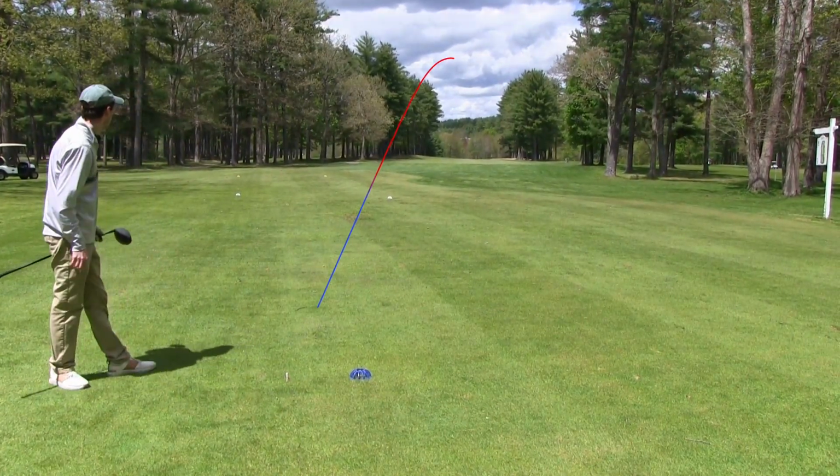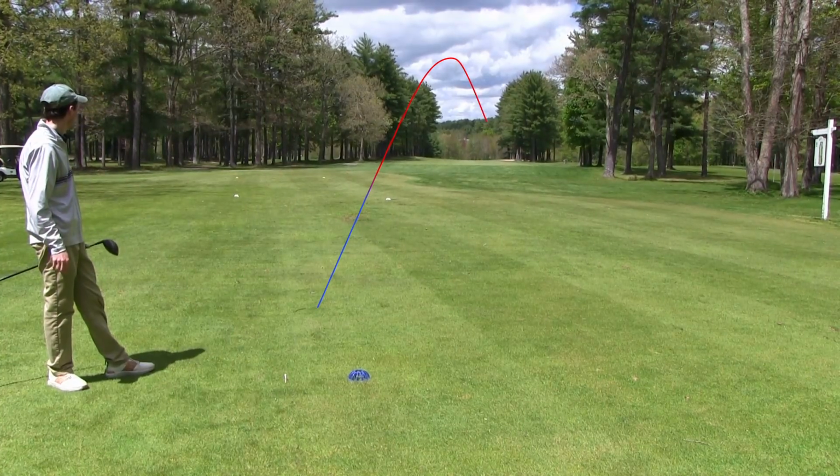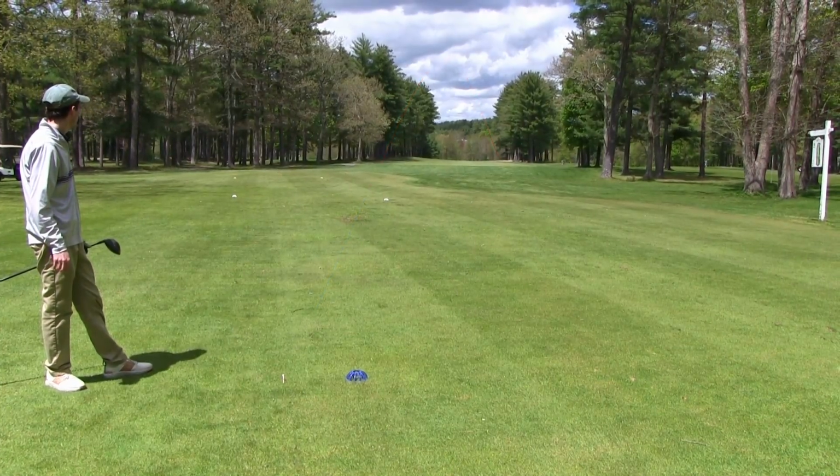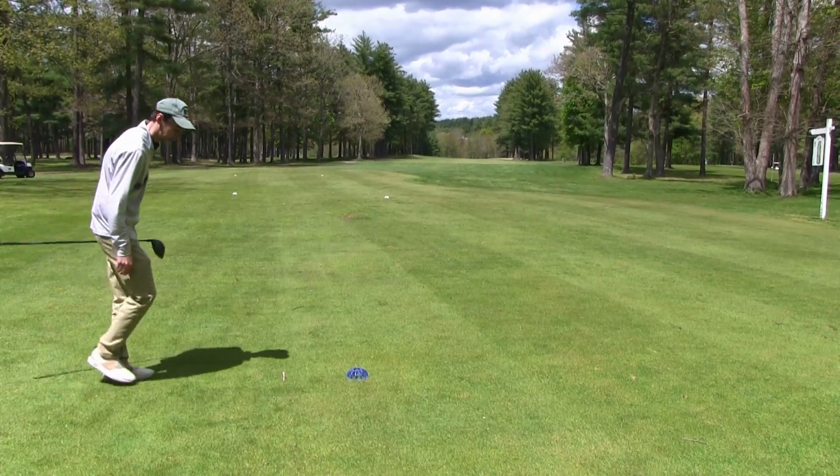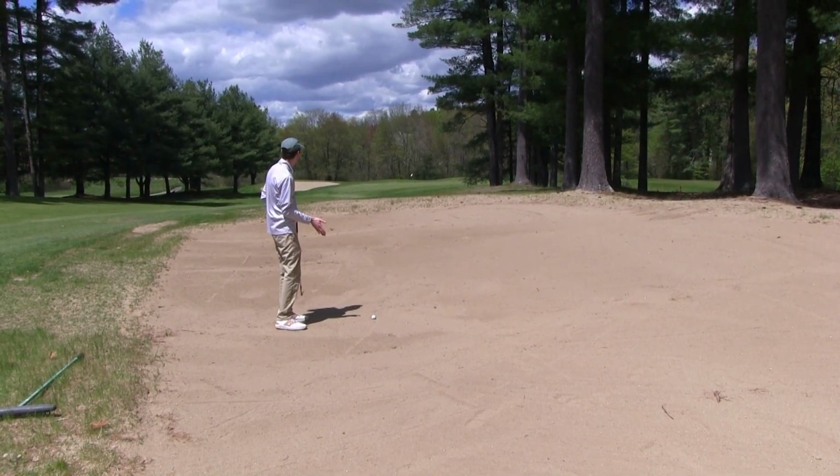Fading a hair, but I think that's going to find the fairway. Just up the right. There's some sort of bunker-looking thing there, it might be, and I can't really tell, but hey, that's a good drive. We'll take it. Well, we found the bunker here, which is not too bad.